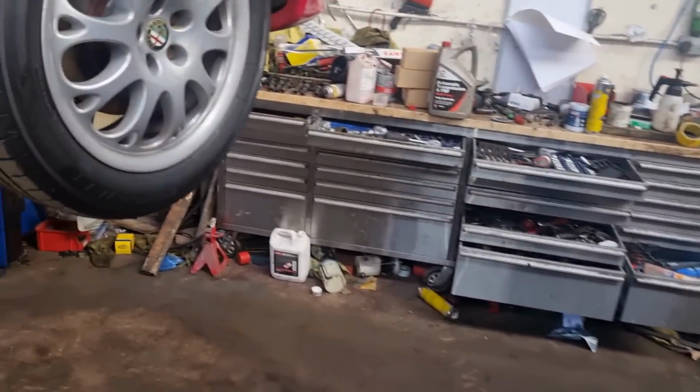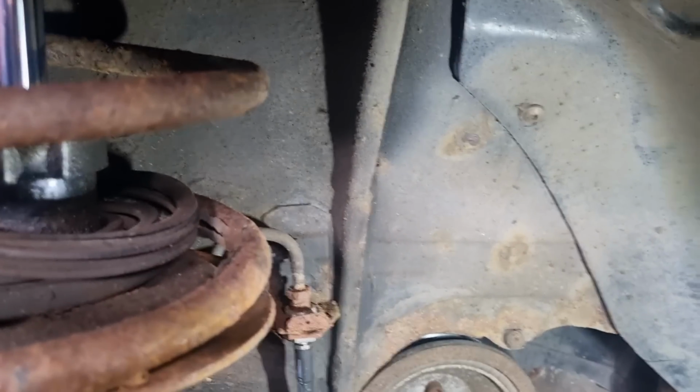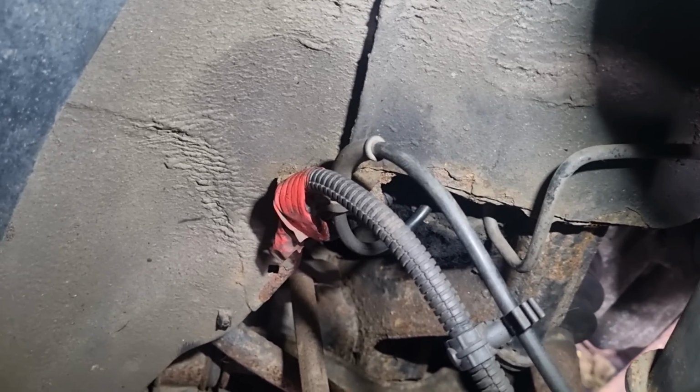A little bit of rust coming through underneath there, and that's a common point for holes to appear, so that will want treating ASAP. Again, on this side, they're okay. The final front wheel, again, pretty much the same. A little bit of rust coming through under there. And down there, that's not too bad.